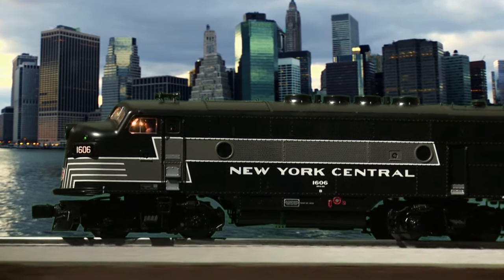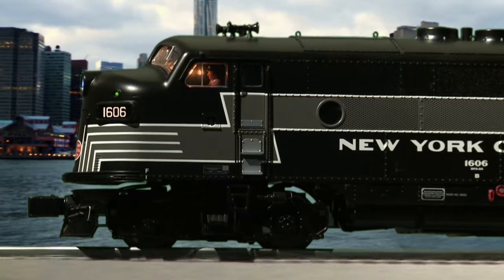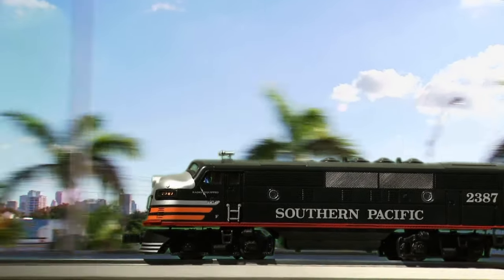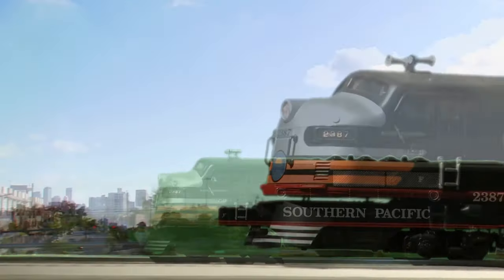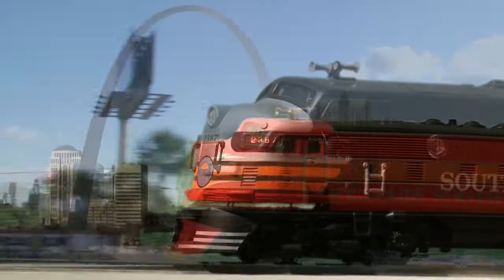They call this the Lightning Stripe paint scheme because the gray stripe looks like a bolt of lightning. The Southern Pacific ran an F3 along the coast between Los Angeles and San Francisco. They call this paint scheme the Black Widow. I think it's sharp.